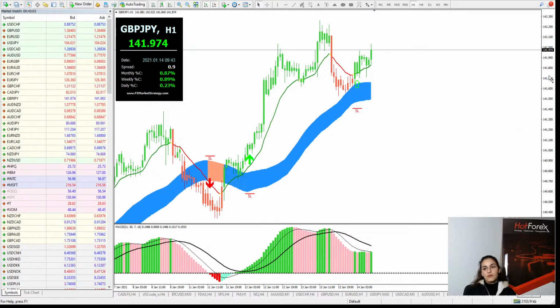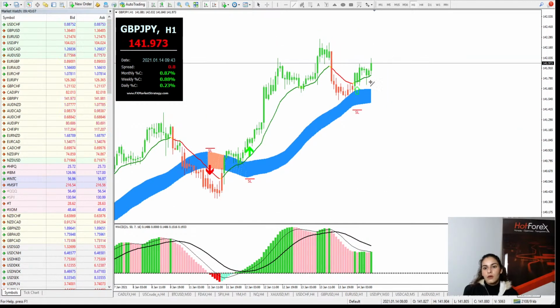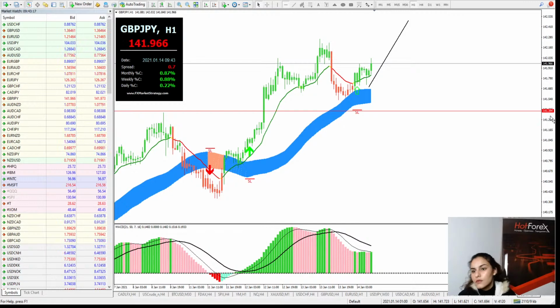Here is the pound yen which we discussed. What do we have now? We have a trend up, right? Yes, and we do have a buy signal here. And our stop loss is right here. What level is the stop loss? 141.39, so 141.40 or so. That's your stop loss.